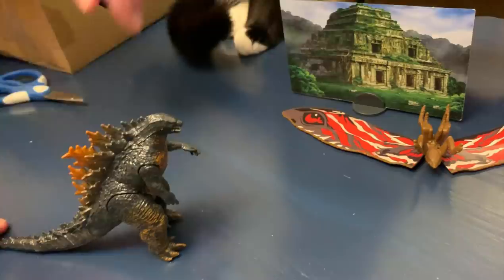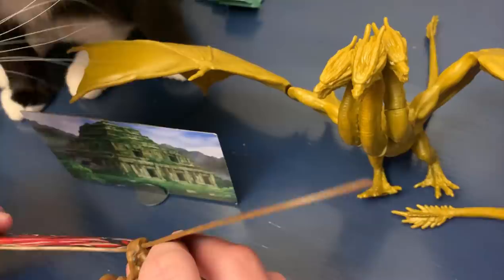He's looking hot. Alright, so what would you give these toys? I think they're cool. They are pretty cool. Jakks Pacific does a pretty good job with these, I think.